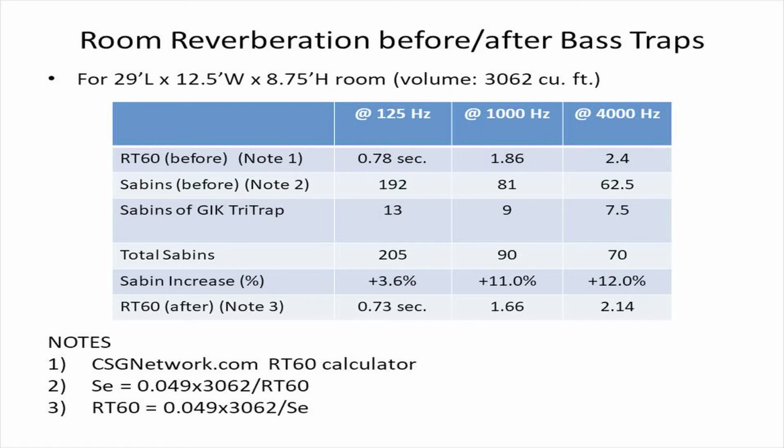The RT60 values before the application of bass traps at the three frequencies are 0.78 seconds at 125 Hz, 1.86 seconds at 1000 Hz, and 2.4 seconds at 4000 Hz. To calculate Sabins, I can use the equation in note 2 and the RT60 values, and I come up with 192 Sabins at 125 Hertz. The Sabins of the GIK TriTrap at this frequency is 13. So the total Sabins is 205, an increase of 3.6%.